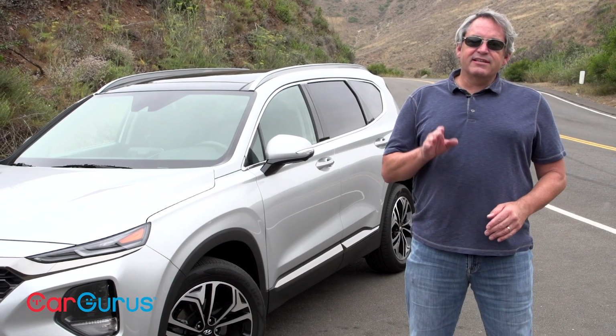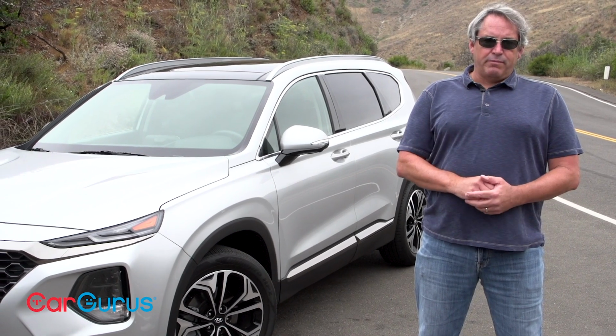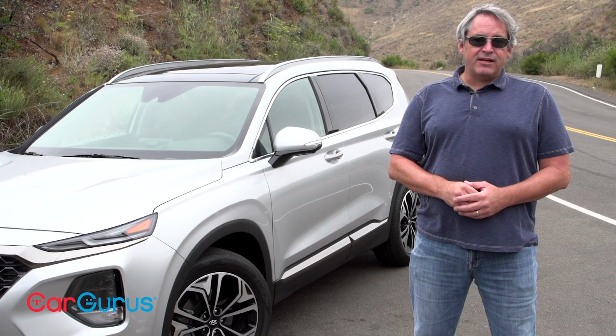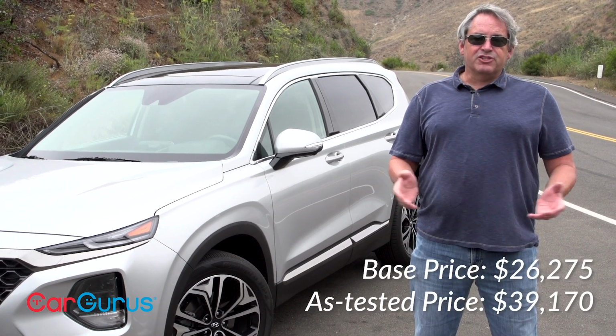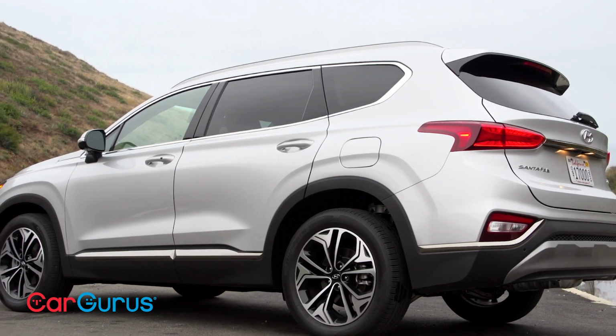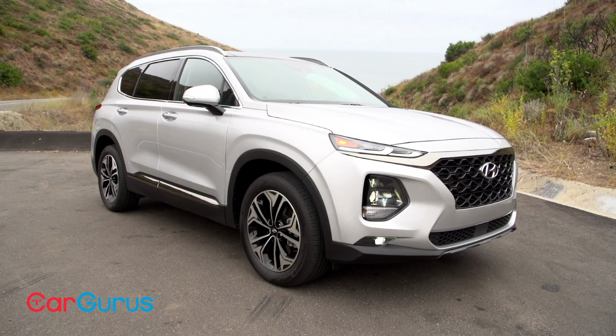This test vehicle is the turbocharged Limited with front-wheel drive, and the only option is a set of floor mats. With the destination charge to get it from Hyundai's Montgomery, Alabama factory to your local dealership, the sticker price is $39,170.